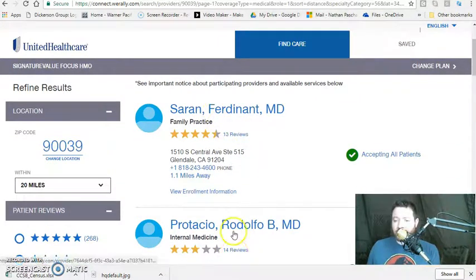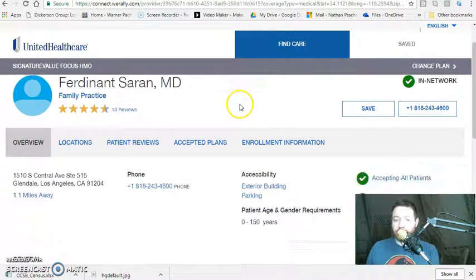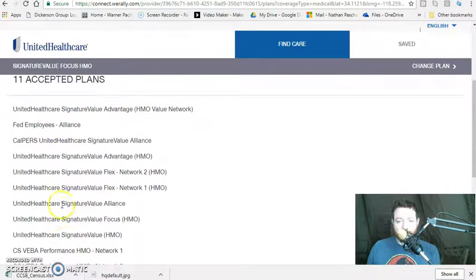Now these are doctors in the area that you can choose from if you're browsing. Let's pretend that you were looking for this doctor right here. And they popped up. You clicked on their name. So this is what's going to happen here. It shows all the information about them. More importantly, and this is what I like about UHC here, it shows you their accepted plans. So this goes through their entire network and plans that they choose from.